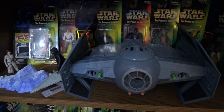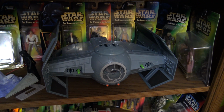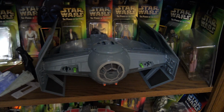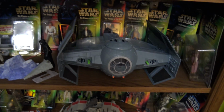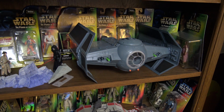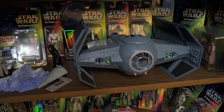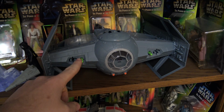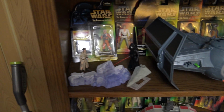Next shelf, we've got Vader's tie from A New Hope, which is actually phenomenal. This is one of the few kind of expensive-ish or valuable-ish Power of the Force 2 toys. I saw on eBay that one without the missiles was going for like $35, which is freaking phenomenal.